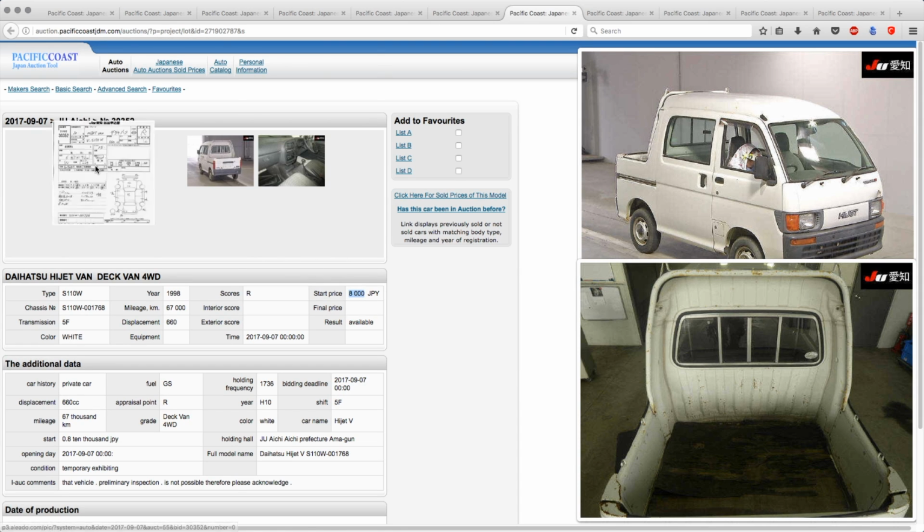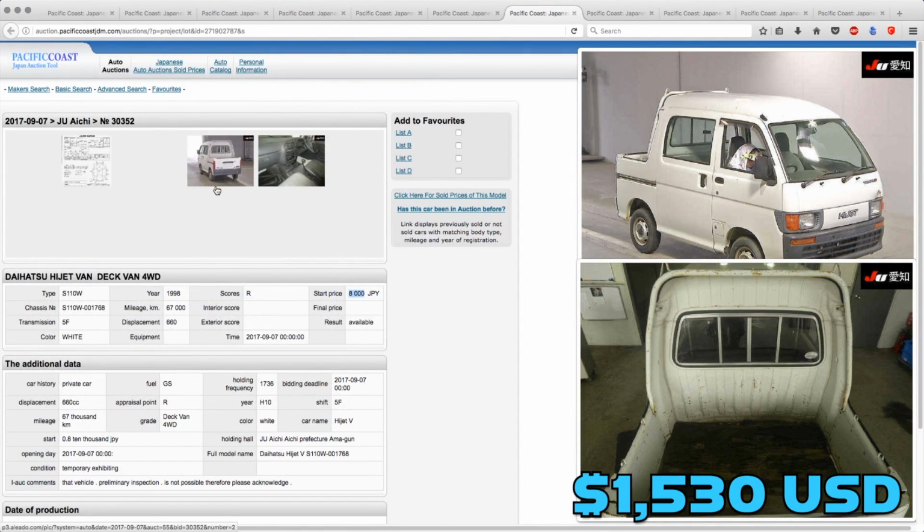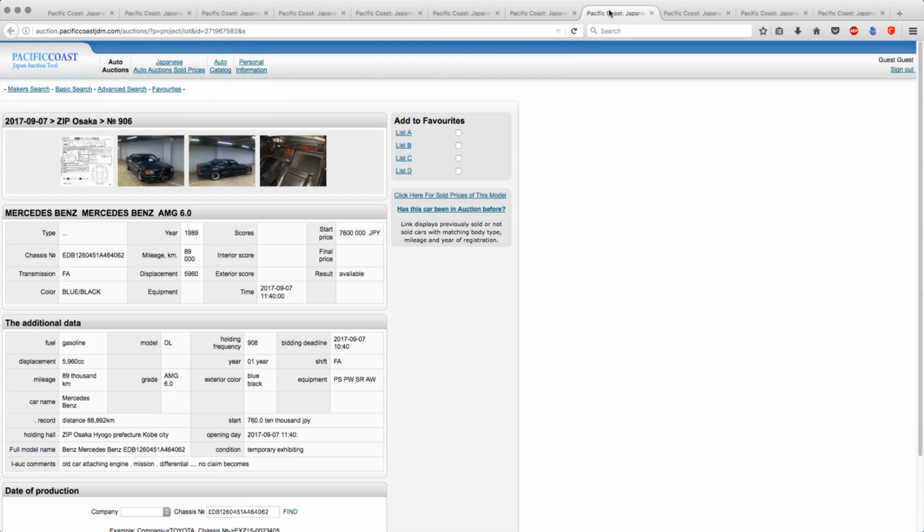Not importable to the USA. That's going to keep the price down. Okay, 170,000 yen would be my pick for that one. On to the next one. This one, Sean William Bellamy says, beautiful 6.0 AMG Coupe.